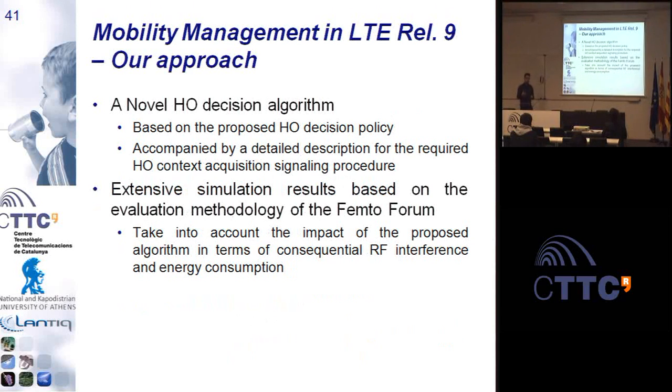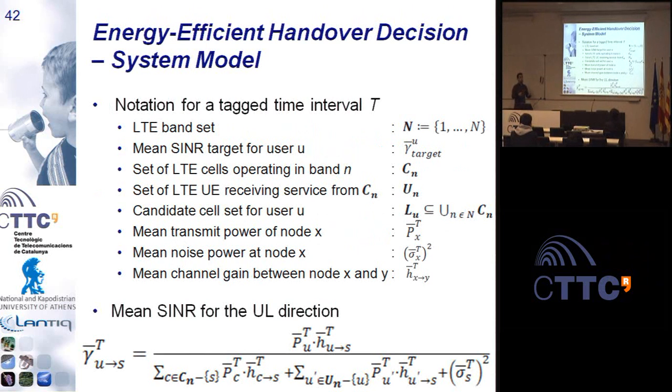But now, based on this policy, we propose a novel handover decision algorithm which takes into account some more information, and we describe the required handover context acquisition signaling for acquiring the measurements from the target cells and the user equipment as well. Based on the evaluation methodology of the Femto Forum, we perform some simulations and derive results in which we take into account the impact of the algorithm in terms of consequential radio frequency interference and energy consumption. Now, don't be afraid, there are only 3 slides with some simple notation and maths.